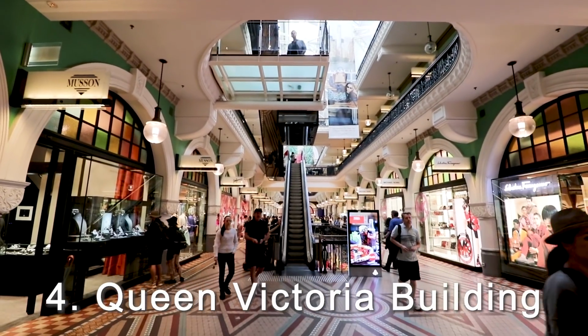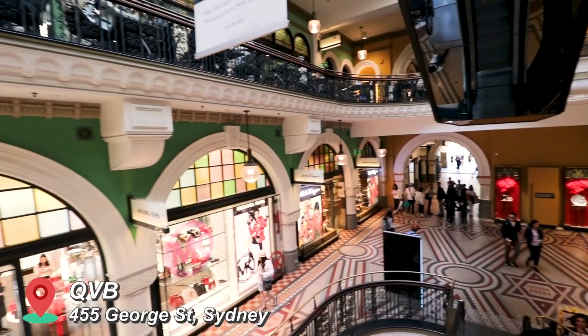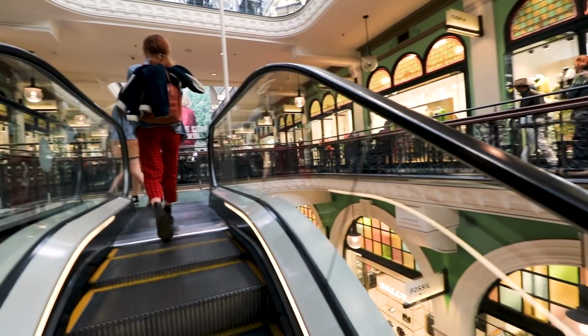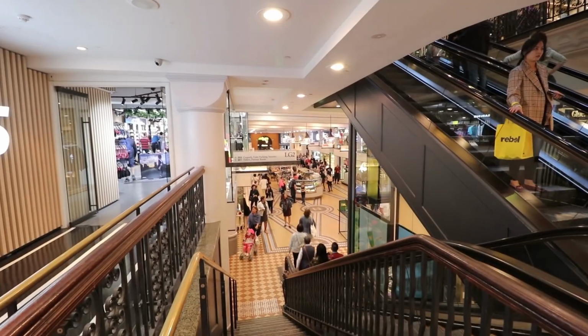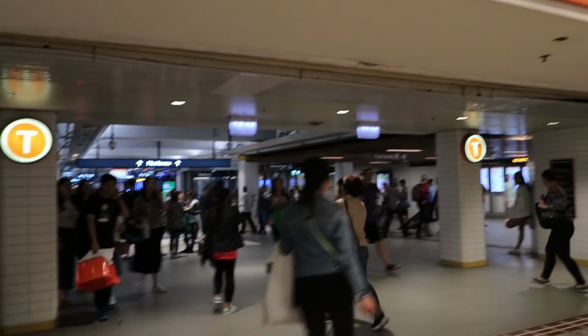Another attraction to add to the list is to visit the Queen Victoria Building. The construction of the Queen Victoria Building was completed in 1898 to celebrate Queen Victoria's Golden Jubilee. It actually suffered long periods of neglect before it was restored in the 1980s, which is what we see today. And now QVB has over 200 outlets, from restaurants to cafes and a variety of different shops. The QVB also links to the Town Hall train station, which in my opinion is extremely convenient.